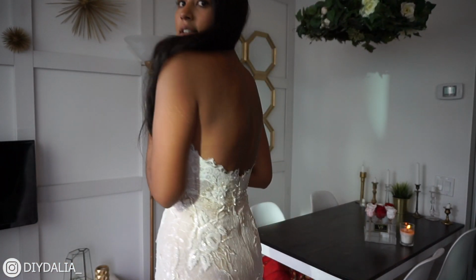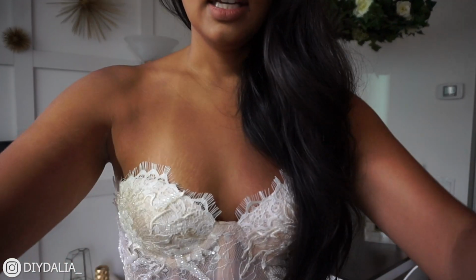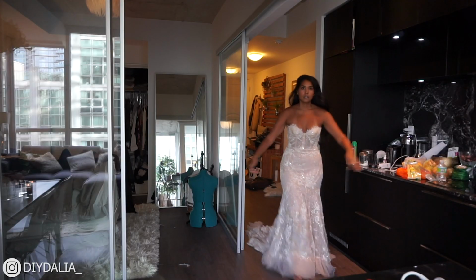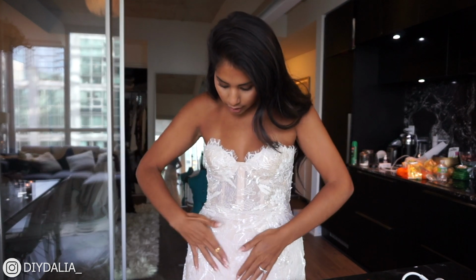And it is just perfection. Like, it's literally so nice. Let me show you, what should I show you first? Let me show you the full view, guys. The beading is nice, the boning is nice, perfect. The colors, undertones, and everything are just lovely.